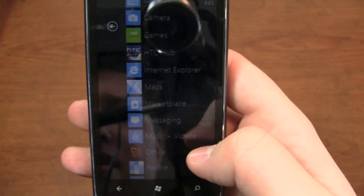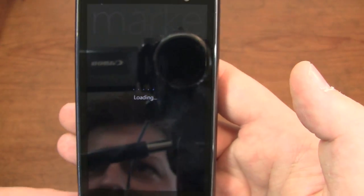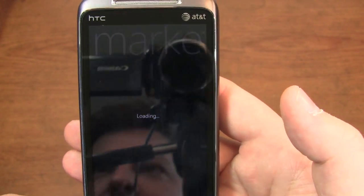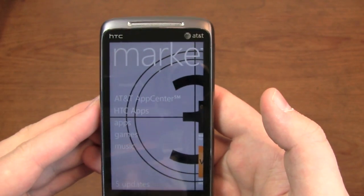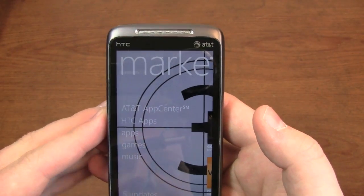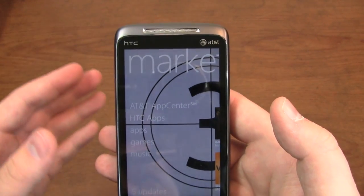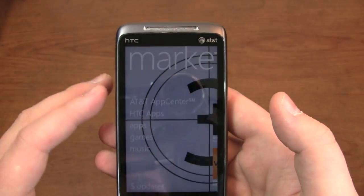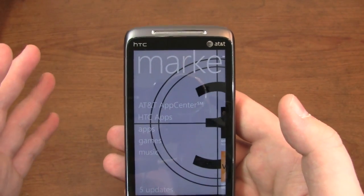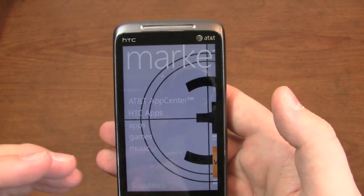So, interesting thing for me, I'll show you right now, actually, going into the marketplace. Let's have a look at it, because it is pretty cool, and you'll notice the text. I mean, the whole thing is a complete revision for Microsoft from Windows Mobile 6.5. And when I first saw this in the emulators at CES and CTIA and some of the trade shows, I was like, I don't really like this. I don't like how the text fades off to the side. It's big. The pictures are kind of obnoxious. But using it for a week or 10 days, I've been really pleased. They did a good job.